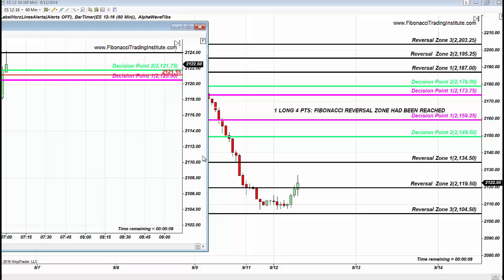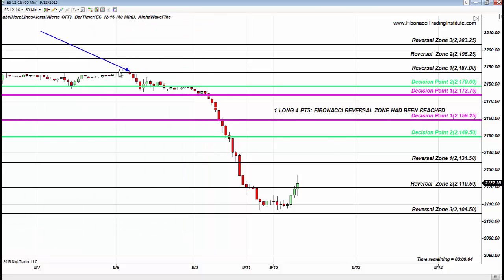Let's see what it will do next. This morning we woke up and I said to our beautiful students in the Fibonacci review, we cannot short S&P this morning, despite knowing that the major trend is bearish, because the hourly chart is opening up at a reversal zone. The second trade this morning is bullish. Why in the world is it? For one reason only: sellers are taking a major pause.